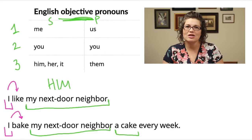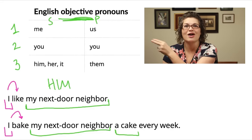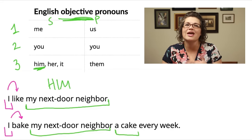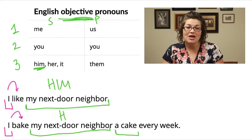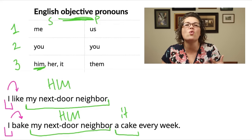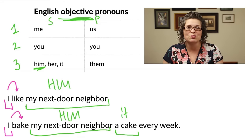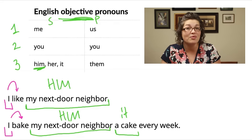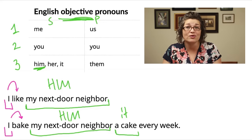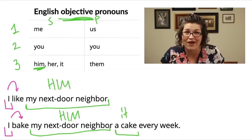So I really like my next door neighbor. I'm telling you this directly. We're talking about him. And so that's the pronoun that we have to use to replace the noun phrase, my next door neighbor. It would still be him right here, okay? And if we wanted to, we could refer to the cake as it, right? We could replace it with a pronoun too, right? When we know what we're talking about, that's when we use pronouns. When it's already clear from the context who or what we're talking about, then as we continue talking about those same things, we use pronouns because it's faster, okay?